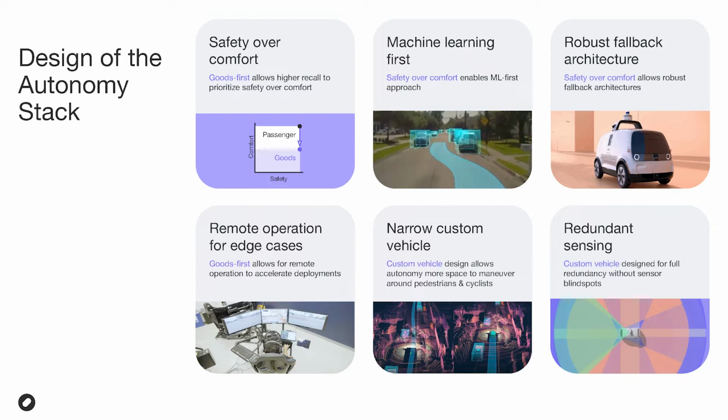We prioritize safety over comfort throughout the stack. We architect around an ML-first approach with robust fallbacks. Put together, this maximizes safety and minimizes time to commercialization. Being passengerless also enables us to use remote operations to handle edge cases without impacting customer experience. And our custom vehicle maximizes safety with its smaller footprint and fully redundant sensor stack.